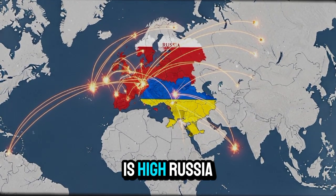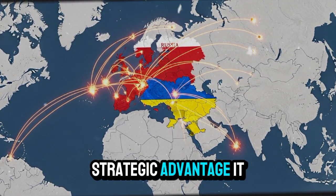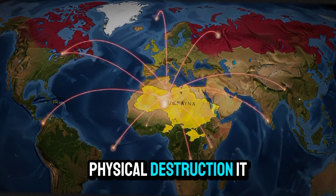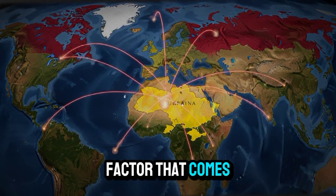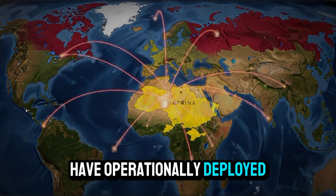While the price is high, Russia views the value as being even higher because of the strategic advantage it provides. It is not just about the physical destruction it can cause, it is about the leverage and the intimidation factor that comes from possessing a weapon very few others in the world have operationally deployed.